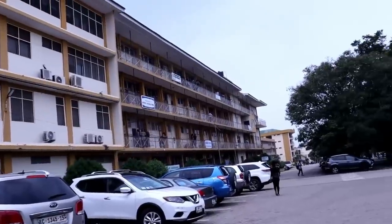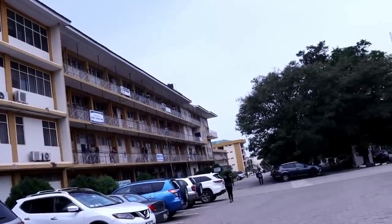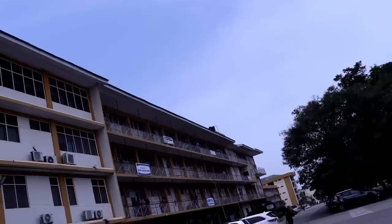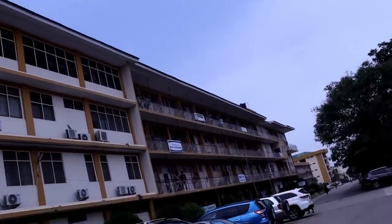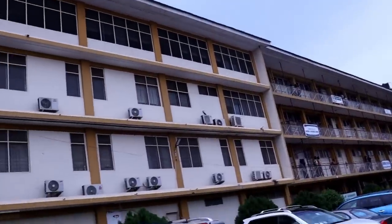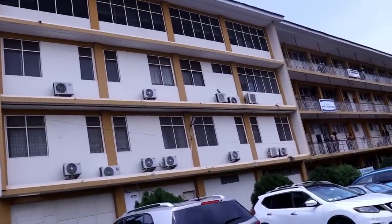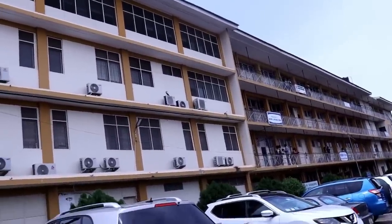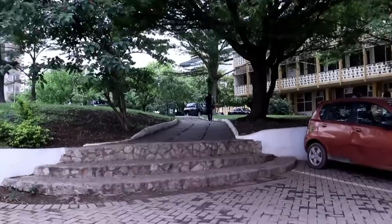Okay, Department of History and Political Studies, and then Department of English, Department of Geography, Land Economy. The Land Economy are now here, but the Social Sciences have been moved to the new block. Most of the lecturers still have offices. Okay. It's so beautiful.